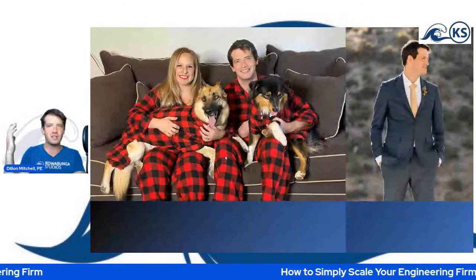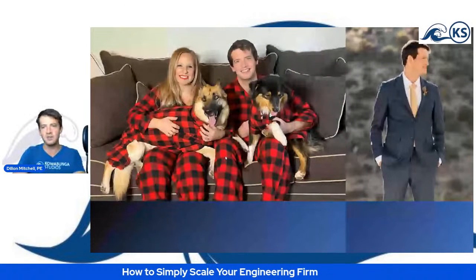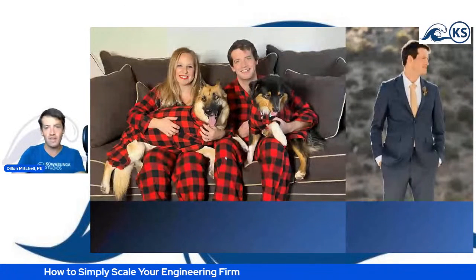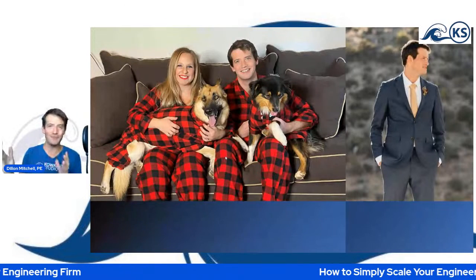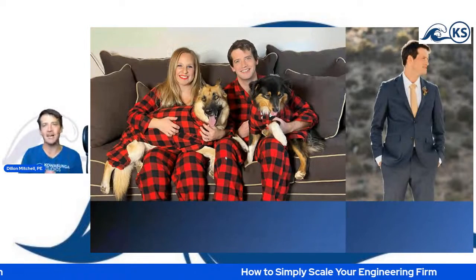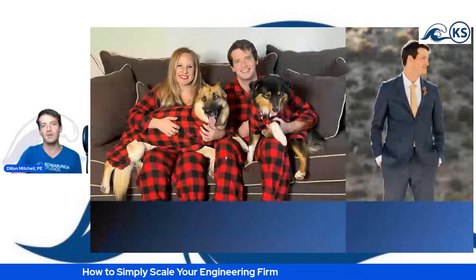And then last June, I got married. That's my lovely wife and our two dogs. We got married in a limestone mine since all of our venues shut down due to COVID. So we made it happen with what we could do.